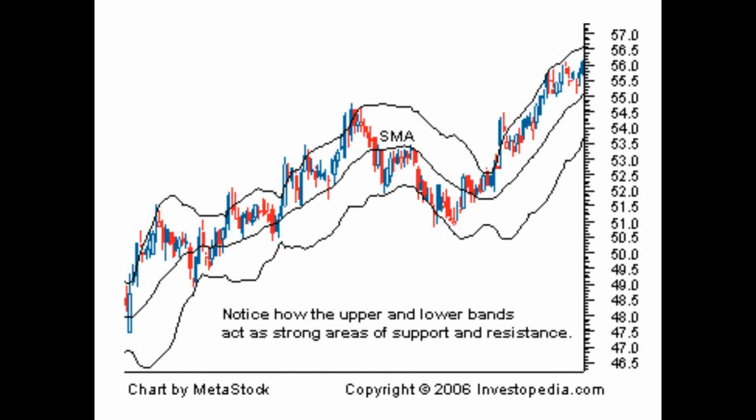So if we look at just this generic chart here, these are the Bollinger Bands in black. You see three bands here, top, middle, and bottom. And as price contracts, we see that the top line is coming lower and the bottom line is coming higher. So we have a kind of contraction here, followed by some nice volatility to the upside.